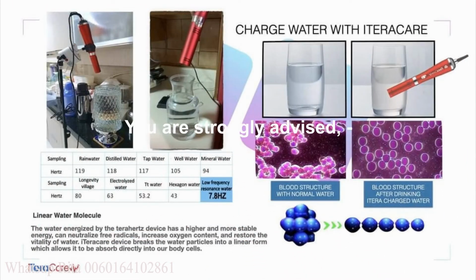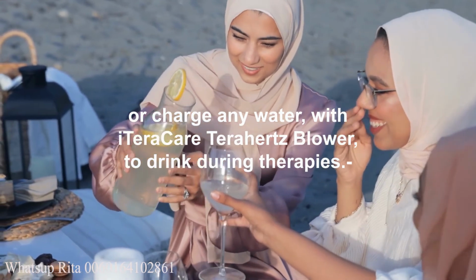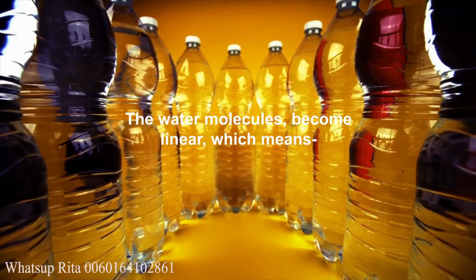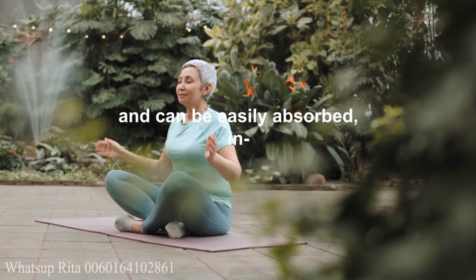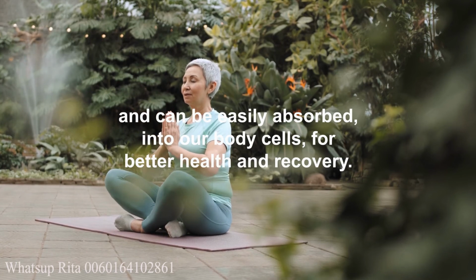You are strongly advised to energize or charge any water with the iTeracare Terahertz blower to drink during therapies. Do you want to know what happens to the water after you charge it for 2 minutes? The water molecules become linear, which means the water molecules become small and can be easily absorbed into our body cells for better health and recovery.